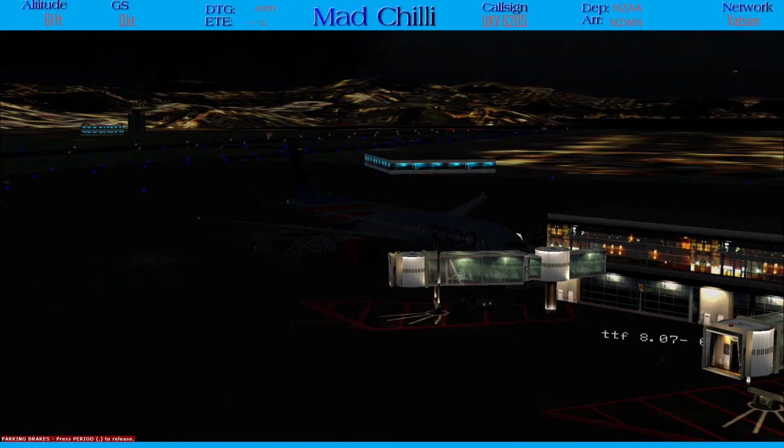New Zealand 457, cleared ILS approach runway 34, report established. Cleared ILS 34, and will report established, New Zealand 457.